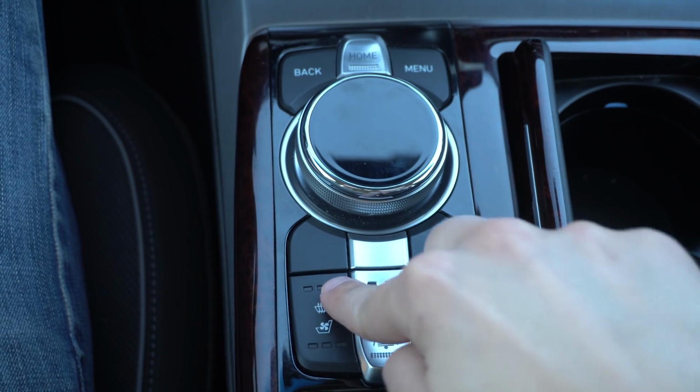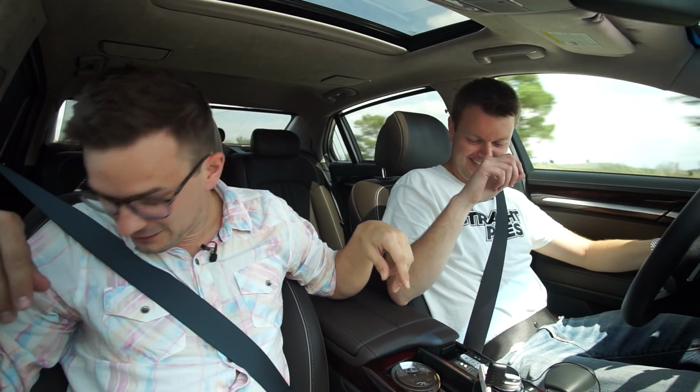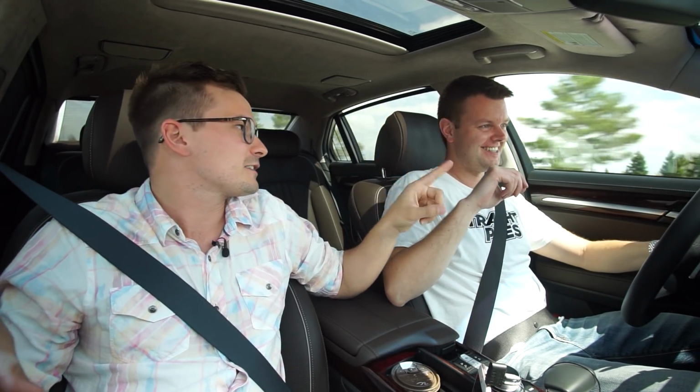All right, it's a little hot. I'm going to turn on my cooled seats. Okay, that's what I don't like about the cooled seats. Yeah. They're too far back. You need to look down. Yes. The Stinger had a lot of stuff like that as well.